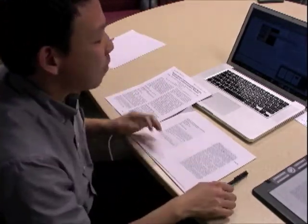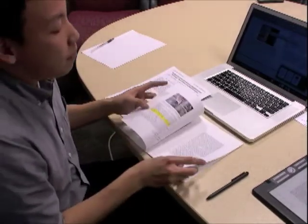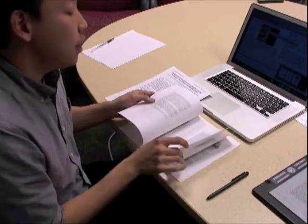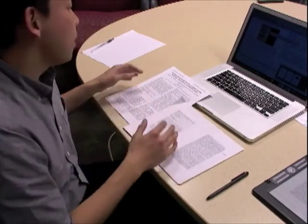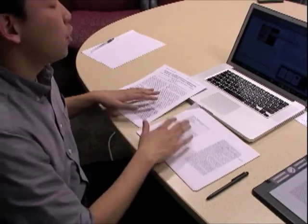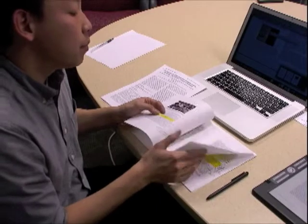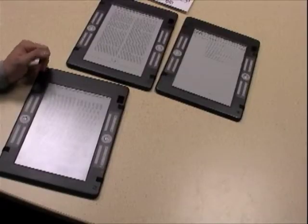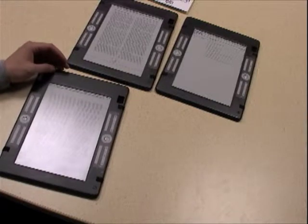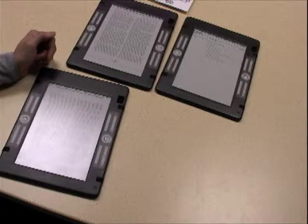The reason why paper seems to be so good at these types of activities is because each sheet of paper basically is a completely independent display. And because I have so many of these displays, it's very easy to spread out multiple paper documents in the workspace, and I can look at multiple things at the same time. The main focus of our research is to test whether an electronic reading system that has multiple screens can better support the reading activities we find in the workplace and in the classroom.